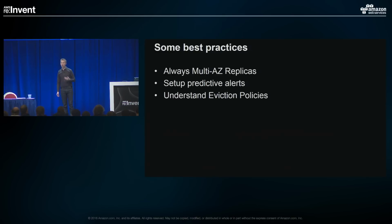But for example, there's one called allkeys-LRU. And if you're just going to have a cluster that only does caching, it'll take care of the eviction for you based on least recently used automatically. You basically don't even need TTLs. It's a very easy way to phase in.